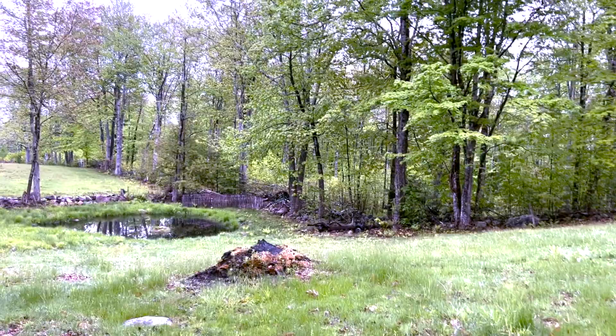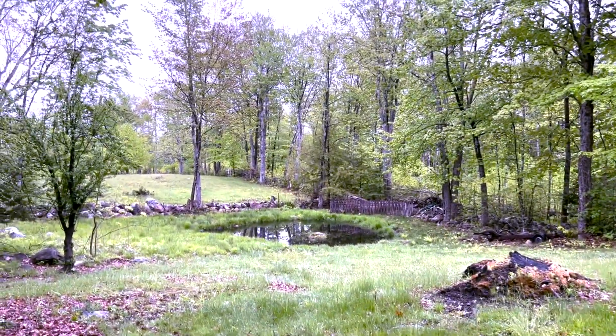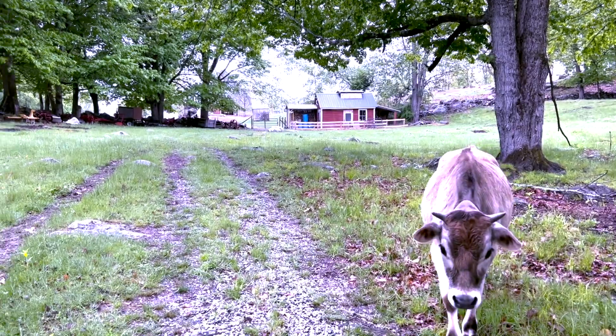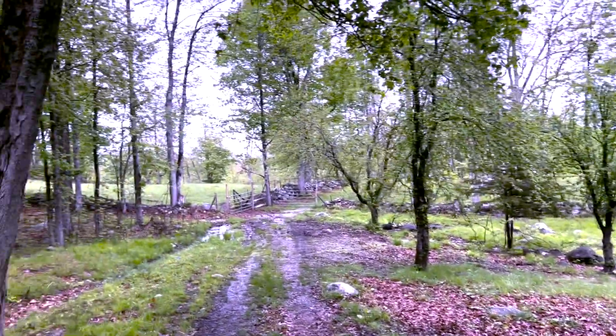The other thing about strip grazing is you have to cart water to the animals unless you have some sort of water source. Now, the animals that I have, I generally bring them back up near the barn at night, and it's mostly because we live near a giant wildlife preserve, and there's just a lot of predators out there.